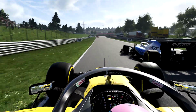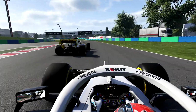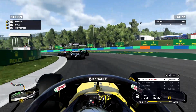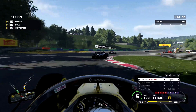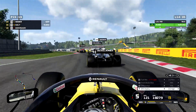But here is Daniel Ricciardo in the fight at the front of the field. We've got a Williams getting overtaken by my teammate. Williams are actually making some really solid inroads on the upgrade front. They might be one to watch towards the end of the season. They've got a lot of momentum behind them. Ever since Monaco, they've been upgrading every single race. One of the only teams to keep pace with me so far this season.